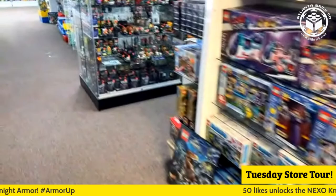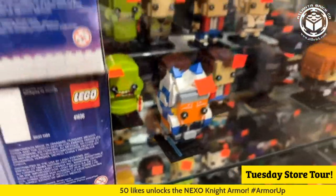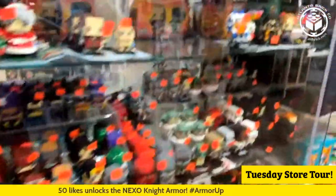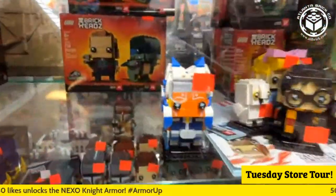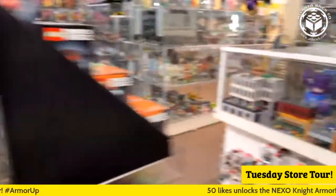Ooh, Ahsoka Brickhead. That's cool. Caught my eye very much. Has everyone been enjoying the Ahsoka show? I haven't seen it yet, but by the presence of two traded in Ahsoka Brickheads, I'm worried that some people didn't like it.